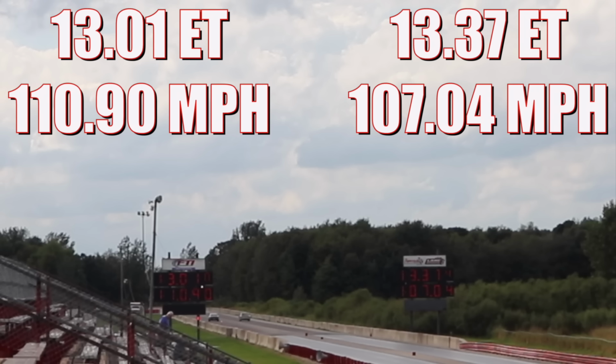And the Firebird takes this one running a 13.01 at 110.90 miles per hour. But that Chevelle was close behind running a 13.37 at 107.04 miles per hour. And I do have to say that the conditions weren't great that day. There was a really strong headwind, so these cars were running a little bit slower than usual.